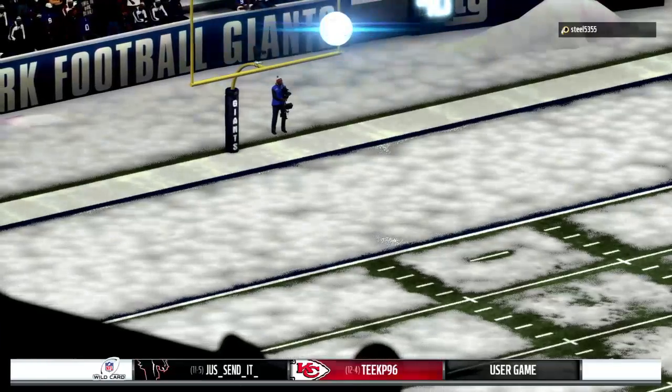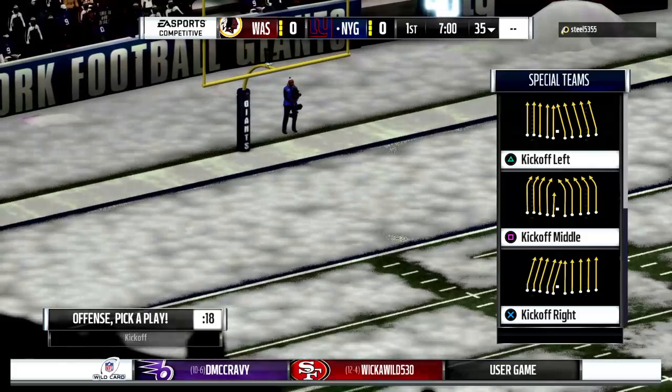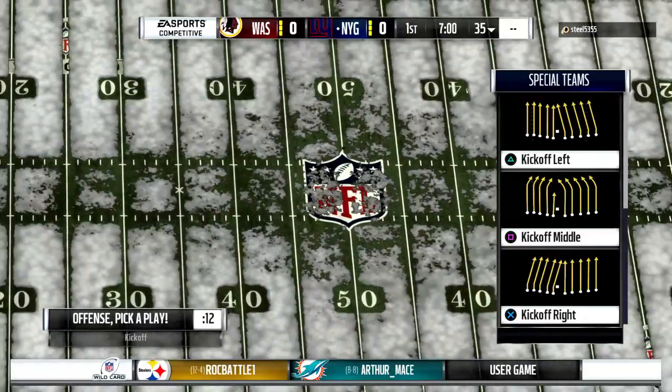East Rutherford, New Jersey. Tonight, it's the NFC's turn to take center stage as we've got a wild card matchup on tap between the Washington Redskins and the New York Giants.